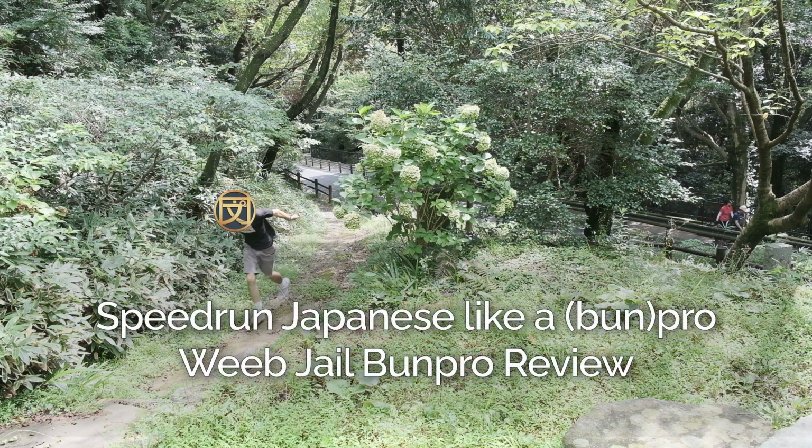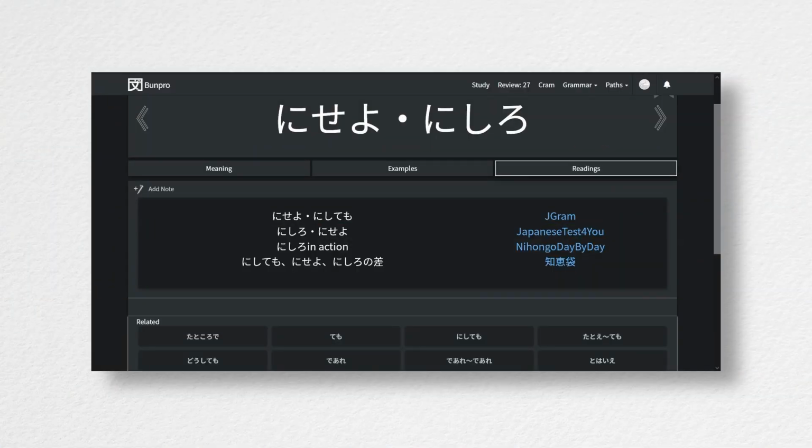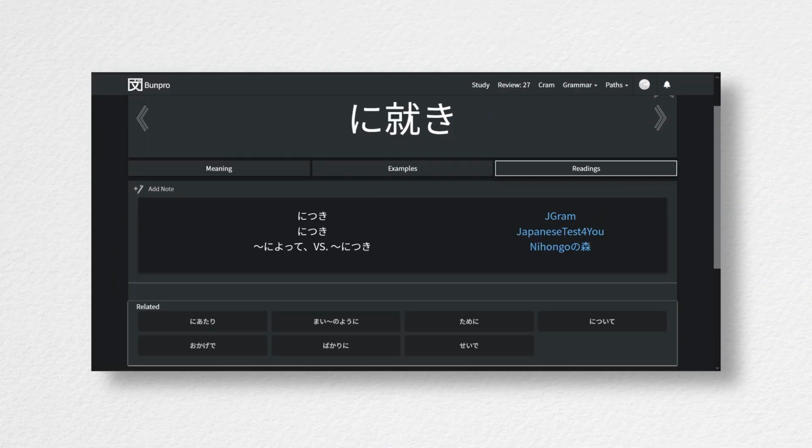So how does BunPRO teach grammar? This is hilariously something that has so much less effort put into it than you'd think would even be possible in a grammar app. It literally links you to other websites in order to explain each of its grammar points. Not that that's a bad thing, you know, if someone's already done something better than you could, why redo it, right? It's just hilarious that you're paying money to get linked to other websites.